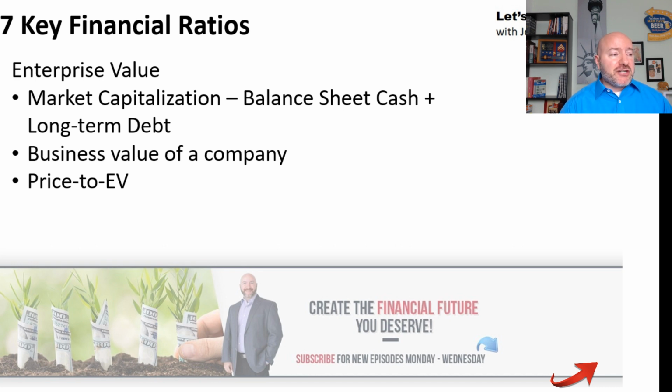And then you minus out balance sheet cash. So you go to your balance sheet, right up there at the very top of every balance sheet is the cash that they have on hand. You take that out and you add in long-term debt. Now, this is the business value of a company, okay? Anytime you hear of an acquisition or a merger, they're going to be talking about the enterprise value, okay? Because that's the market cap, so the stock market value of the company, minus balance sheet cash, because cash is an asset that you can easily liquidate or convert, and then you add in long-term debt.